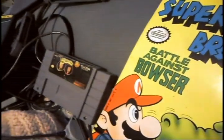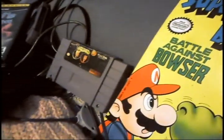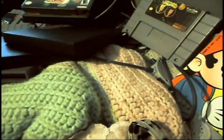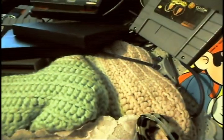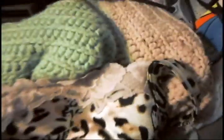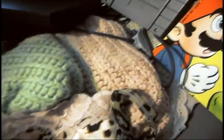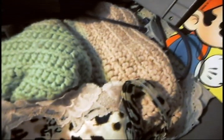Okay. And also, I'm not going to show it, but at that same flea market, I got a Silver Slim PS2 for $5. It needed an AV cable. I brought it home, tested it to make sure it worked, and it works. I'm probably going to be selling that off to a friend of mine. And in that system, this game was in it, SOCOM 2 U.S. Navy SEALs. So I got this for free with the system. Woohoo!